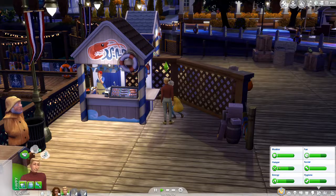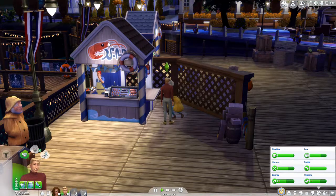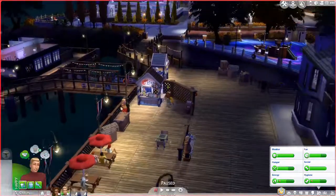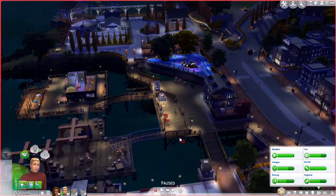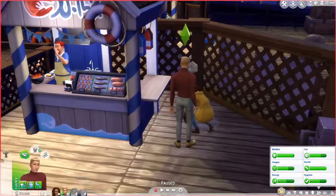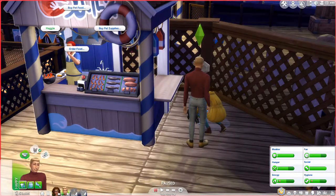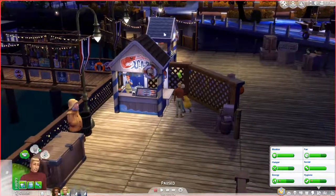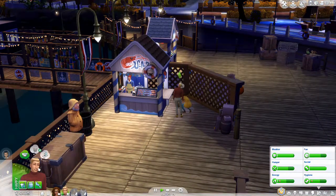Okay, so I think I don't know how long this part has been. I really don't. Was it 20 minutes? I don't even know if it is. Should we stop here? Should we go somewhere else? We could buy them fish, so we can still do that. Buy pet supplies? Buy pet food. No, I don't want to do that. I want to buy the catch of the day. There you go, daily catch.